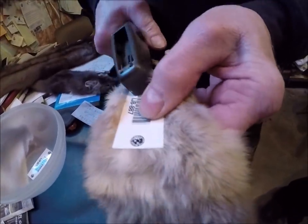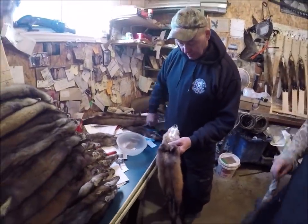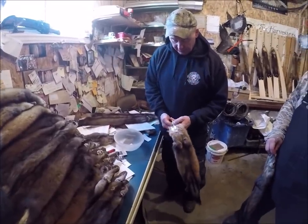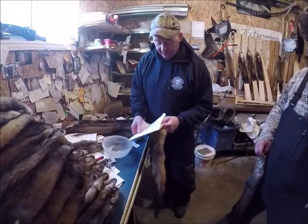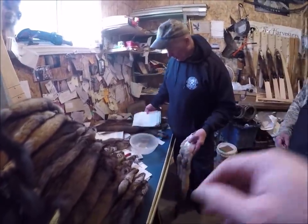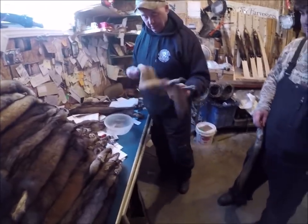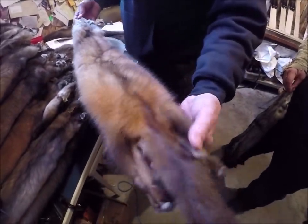Putting the barcode on to speed things up at Fur Harvesters. And I can check that. Just look at that number. Look through all of these. Find exactly who owns that fur. Yeah, and wherever that fur goes to get scanned, you'll be able to tell exactly what trapper got that fur. Speeds up the whole process. That's a light one. Most of them are dark, but this is a lighter one.